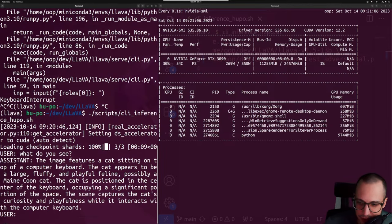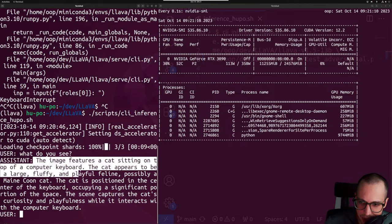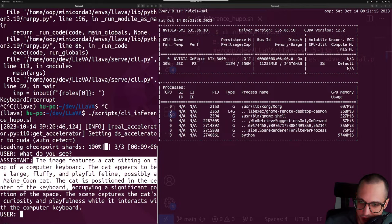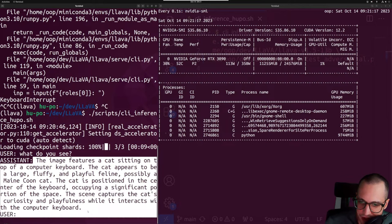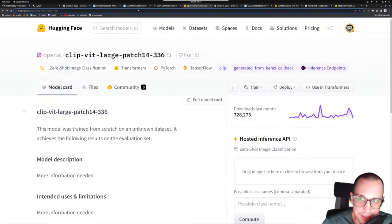Okay, so this is like some complete nonsense here. The image features a cat sitting on the top of a computer keyboard. The cat appears to be large, fluffy, possibly Maine Coon. The cat is positioned in the center of the keyboard, occupying a significant portion of the space. Huh. So you see, all it got from the vision encoder is basically there's a cat in this image.